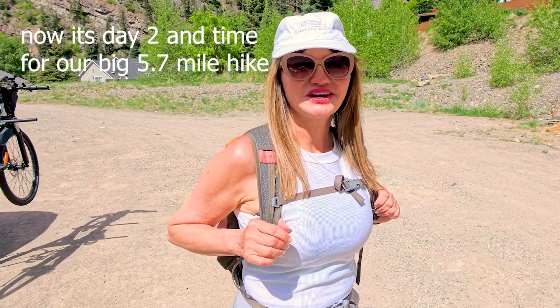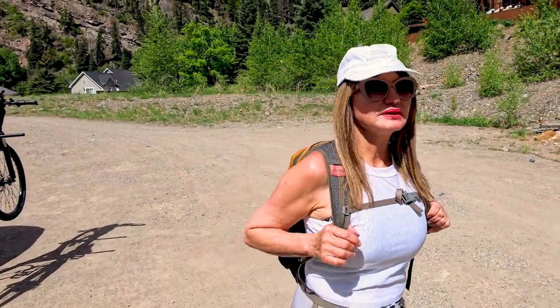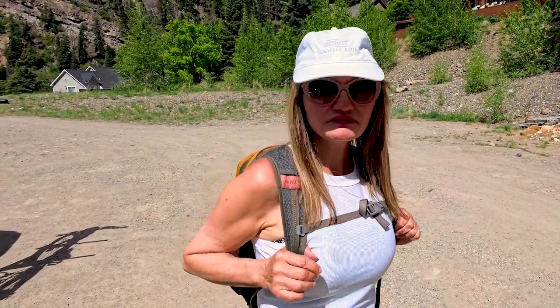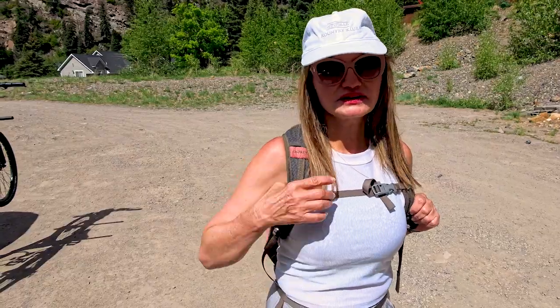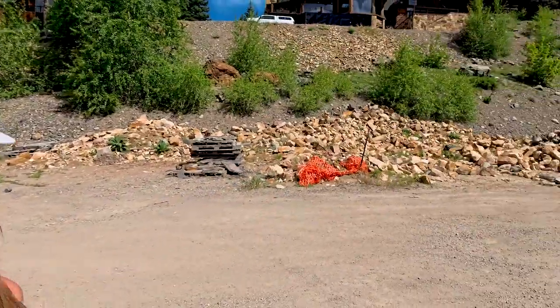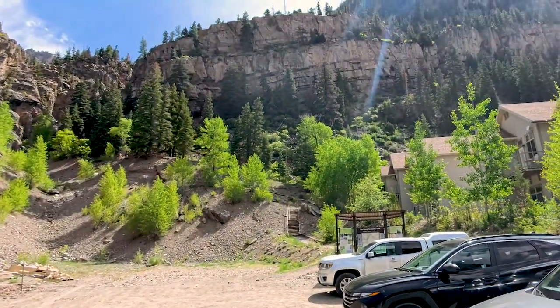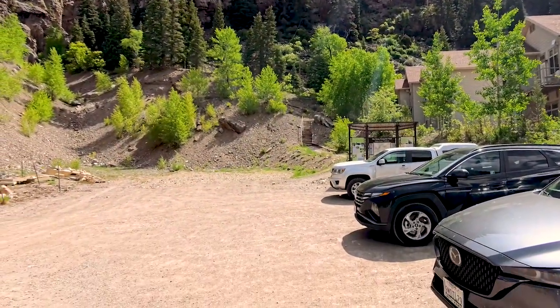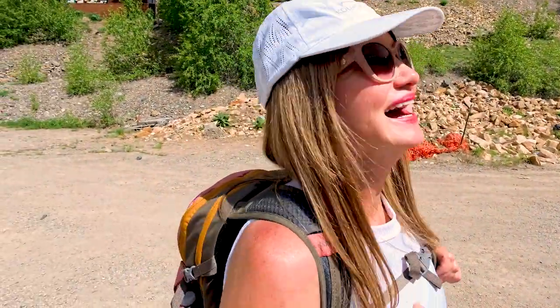Okay, so we're getting ready to start our long trek here in Ouray. We are starting with the perimeter trail that goes all around the little town of Ouray. It is a total of 5.5 miles, I believe. It may be 6. We're going to start at the hardest part. If you pan around, you can kind of see the stairs that we're going to be climbing up. Evidently the first mile or so is the hardest. After that, it's pretty moderate, but as you can see, there are some steep cliffs. I hope we're not on the edge of that. But we're ready to go.